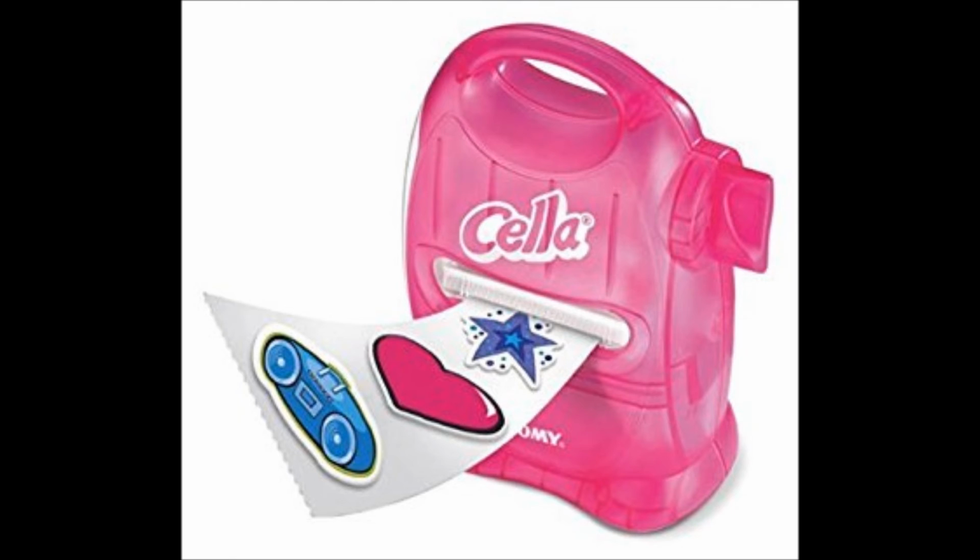So the first thing I've got to show you guys, I remember getting this for Christmas one year, and it's by Crayola and it's Crayola Creations. I've decorated the front with stickers, and I actually made these stickers out of a sticker making set. I don't know if you guys remember, it was called Cella, like C-E-L-L-A. It was like a pink machine, and you'd put pictures through it and it would come out and there'd be sticky on the other side.